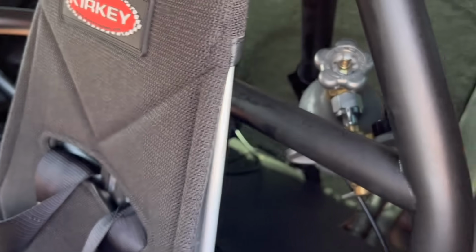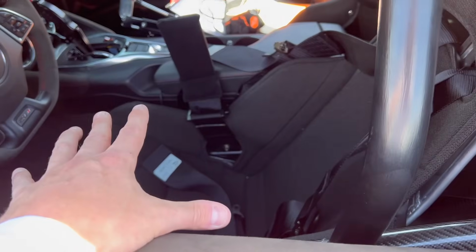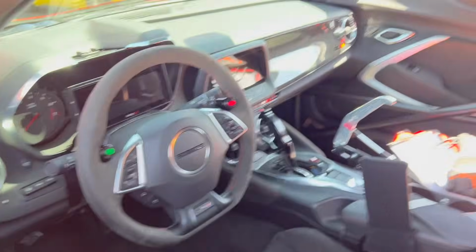Headliner, we got a rear seat delete in there. We did the 750 cert cage. Only thing we really changed out of here was we took the factory seats out because they just wouldn't fit with all the new bars in it. Factory steering wheel, got the door panels, everything's on.